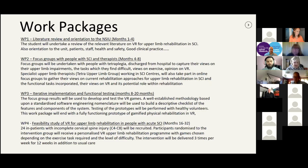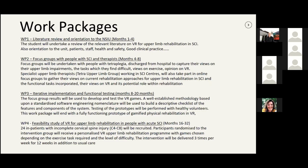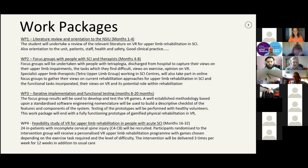Then there'll be a big piece of work in the middle, and this is where Sandy will come into his own with developing these games and using all the expertise that Sandy has behind him in his past life, which he'll tell you more about, to develop prototype games that we'll test on healthy volunteers and maybe some people with spinal cord injury, before we then go on in the last half of the studentship to actually do a feasibility study. And that feasibility study might be within our own unit, and perhaps bringing in some others if they're interested in being involved. So 4 parts to it. Again, hopefully it works out with the timelines that we've got, but starting very much from the literature straight through into developing the games, and then taking that into a feasibility clinical trial.